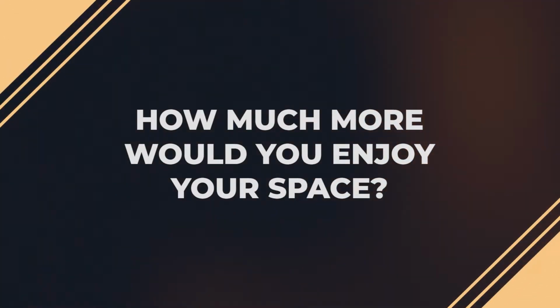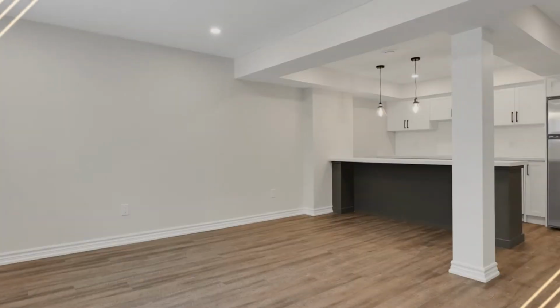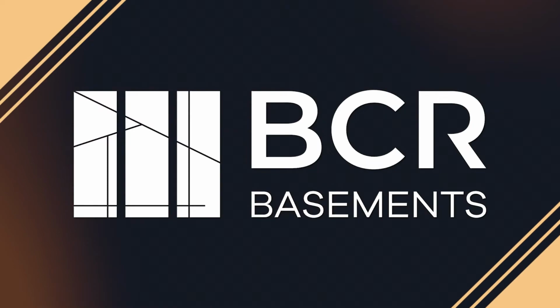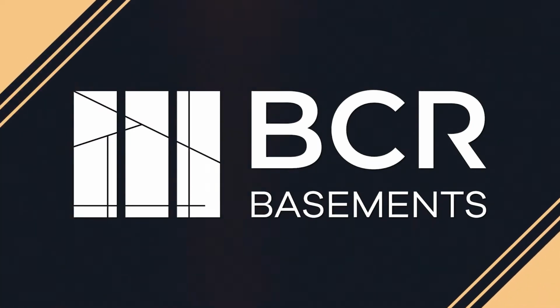How much more would you enjoy your space if it looked like this? Or perhaps like this? Or even like this? At BCR Basements, we make considering a basement transformation simple.